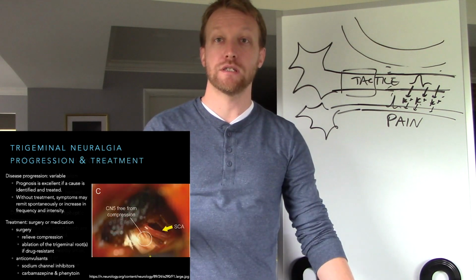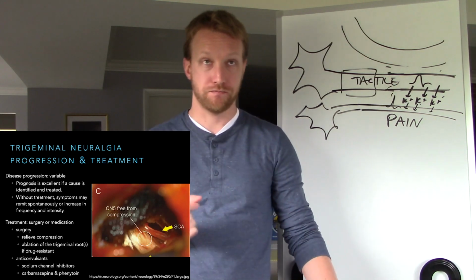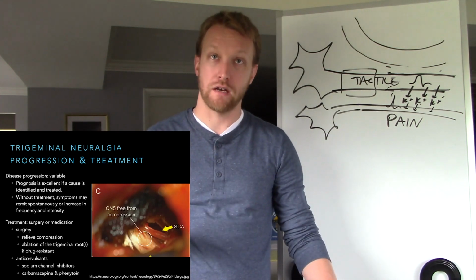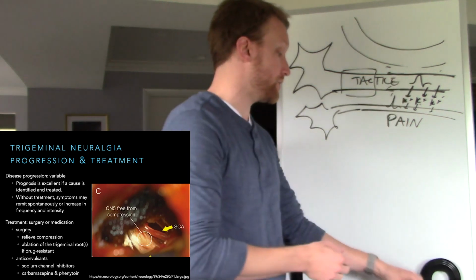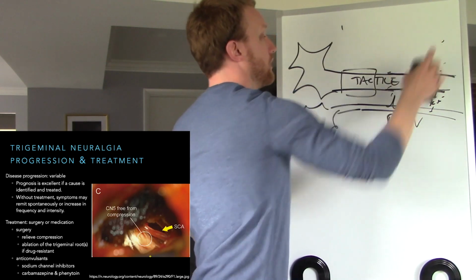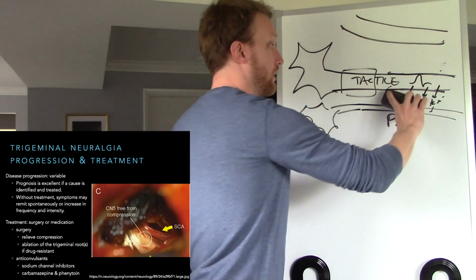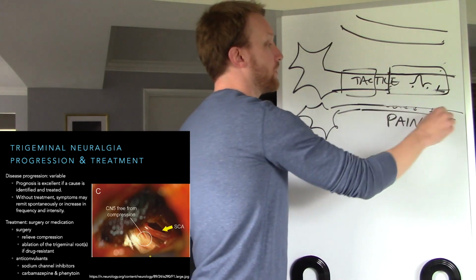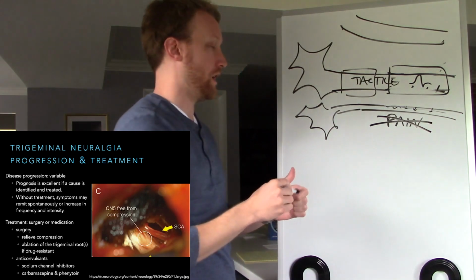Now, the progression of this disease is variable. It kind of depends on whether we can identify a cause and whether we can easily treat that cause. Something like the sagging of that superior cerebellar artery there, we can fix that. So surgically, we can remove that compression by just simply pulling up the artery there so it's no longer sagging down. Once we relieve the pressure, remyelination can occur, so that as the action potential passes through, it's buffered, it's not sending out potassium here, we don't stimulate pain fibers, we don't feel pain anymore.